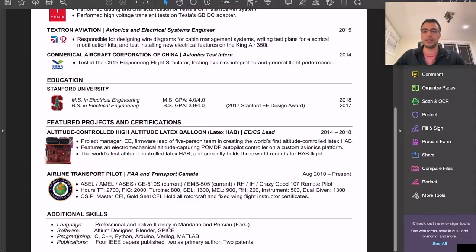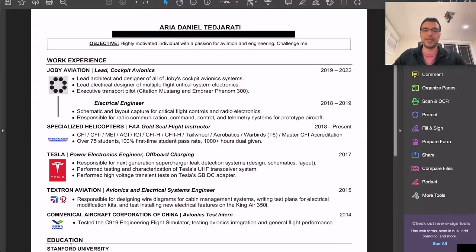And then the programming languages I know, as well as my publications. So all in all, I would pretty much rate this resume as a B, B-. We can do much better. And there are websites that will allow us to do that.